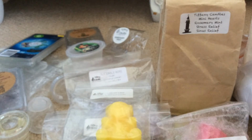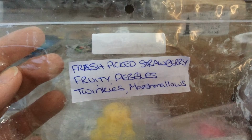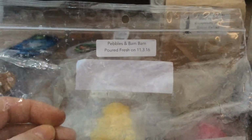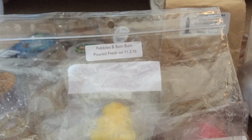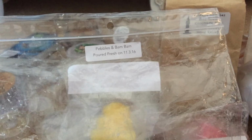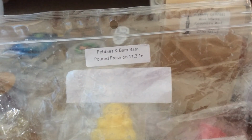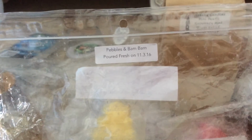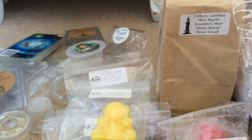And the other one that I have not showed you, and this is the last one. I tried this yesterday, and this is Pebbles and Bam Bam by VCS. This was for our strawberry on our wax chat, and it is fresh picked strawberry, fruity pebbles, Twinkies and marshmallow. And this one, by God, this is a strong thrower. This walked me out of my room, down the stairs and into our kitchen. It was a lovely fruity strawberry, very strong, kicked me out of my room, but I loved it. If you love cereal blends or bakery blends, but you're not too sure on them yet, try this one. The marshmallow and the strawberry really tone it down a bit, and I'm so glad with this new creation because I love this one.